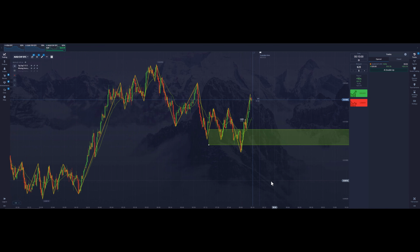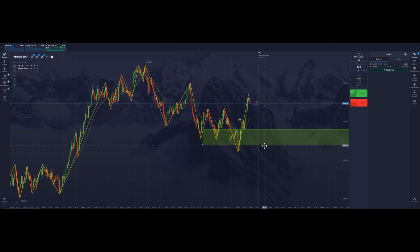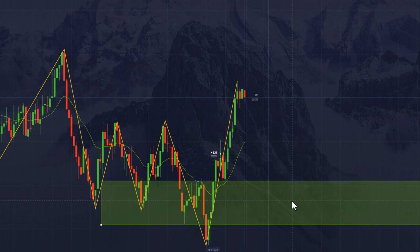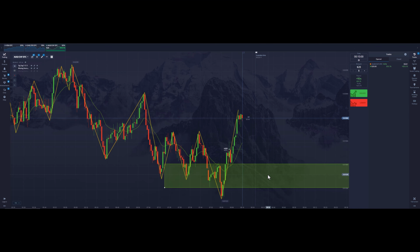Big picture. We knew we were gonna be trying to get a leg like this. It came right into the sweet spot. We waited for an entry out of the sweet spot. Money. Cash money. Great trade. Great trade.